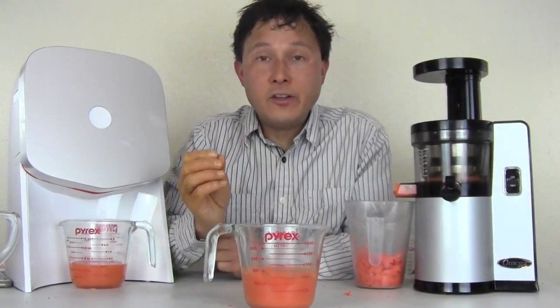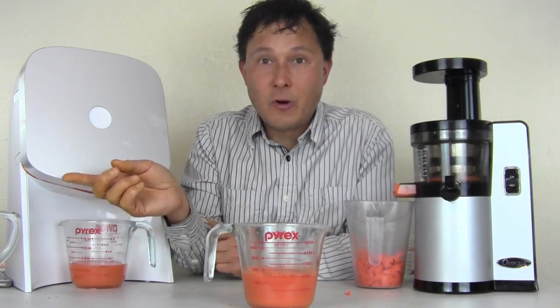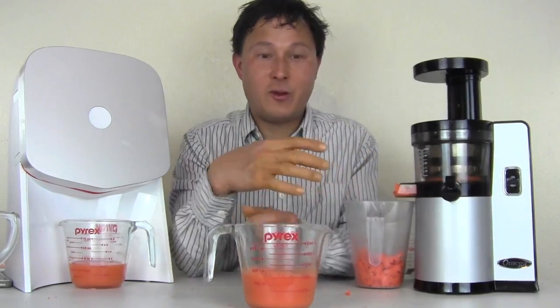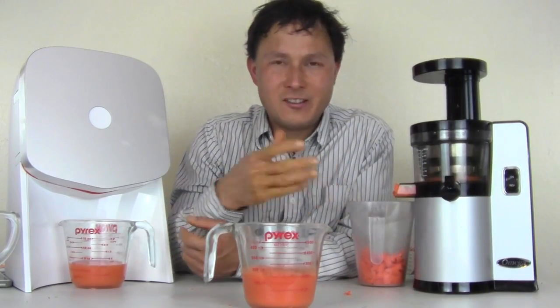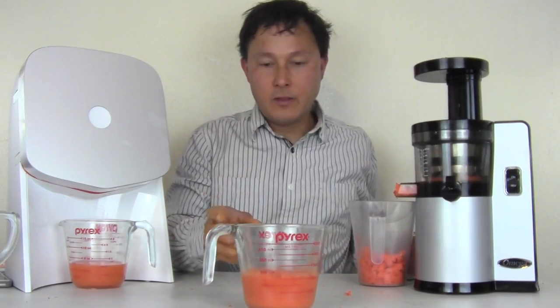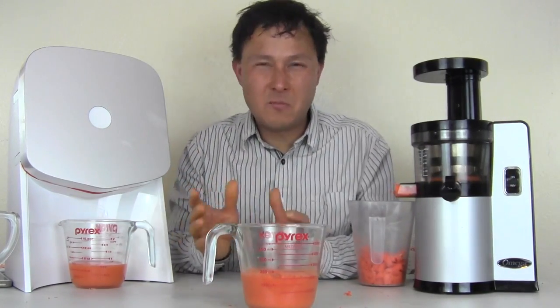As you guys could see, we pressed the pulp that came out of the Juicero bag in the VSJ843. It produced about the same amount of juice whether I put it through the VSJ, squeezed it with my hand, or put it in the Juicero. What is this telling us? Anyways, the juicers made about the same yield, and I don't want to nitpick over more or less.